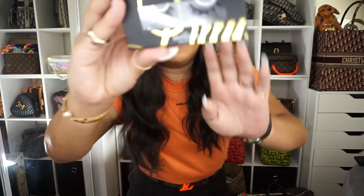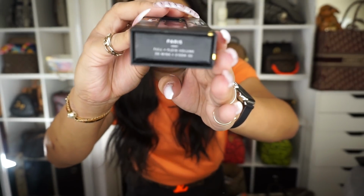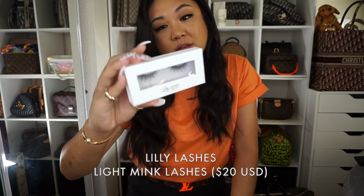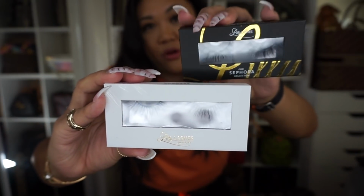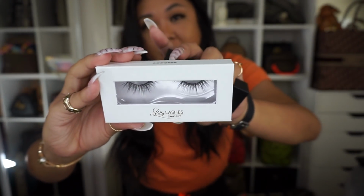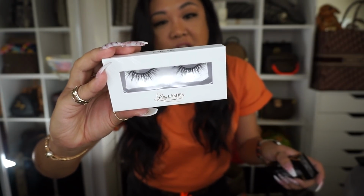And my favorite set of eyelashes are from Lily Lashes. This is the Paris Wispy ones. I wear these all the time. They are the MINK ones, so they are a little bit more pricey, so it is better to get them while they're on sale. And I wanted to try this one here, which is called Light MINK. It is more natural, less dramatic, less heavy, while her original ones are more heavy. The price of this is actually a little bit cheaper, so that's why I wanted to try it. But it is also MINK lashes as well.